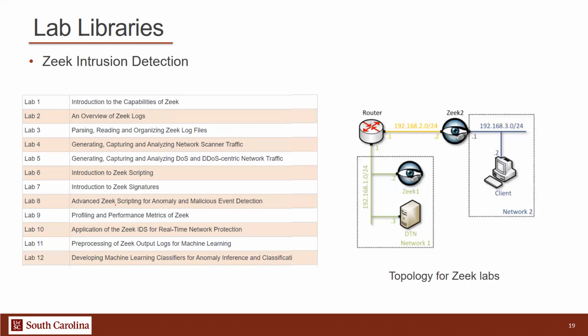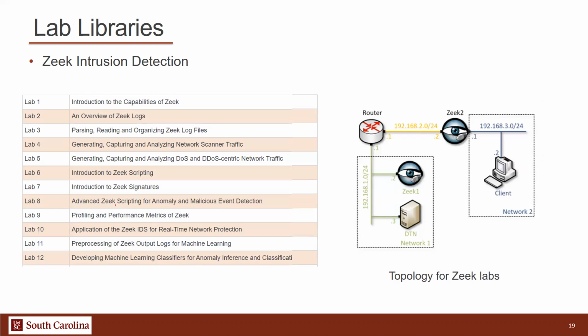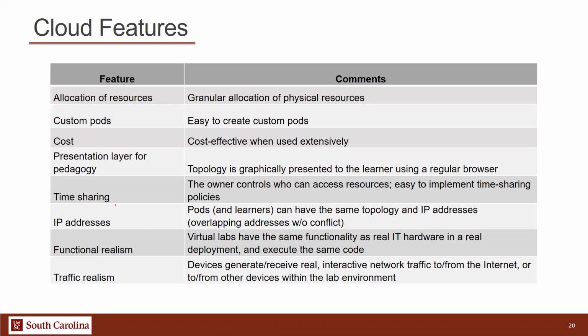perfSONAR, Zeek Intrusion Detection. I think that's it. So around 7 or 8 lab libraries. That's what we developed so far. I think there are 5 that are already being disseminated, 2 or 3 that are being finished. We have one more, OSPF, I believe, is the one that we plan to finish by the summer.